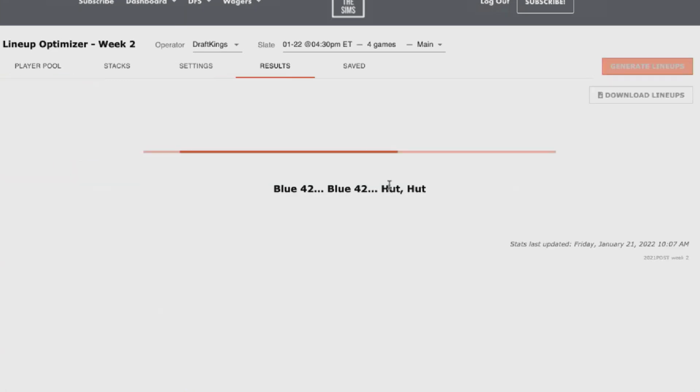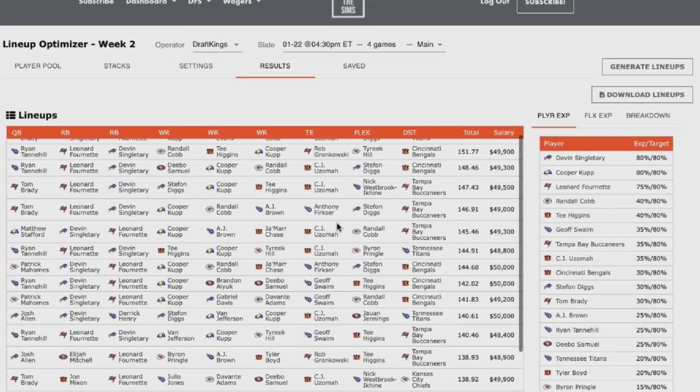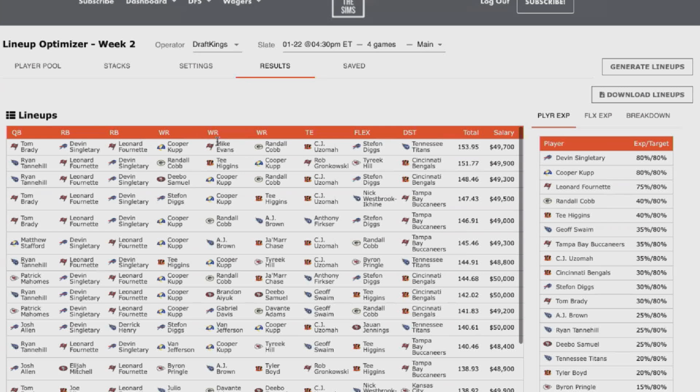I have my custom projections put in right now for my lineup. So if we optimize my projections, what are we going to see? We see Brady, Singletary, Fournette, Evans, Uzma as the tight end with Diggs in the flex and Tennessee's defense on the other side. You also have Randall Cobb.